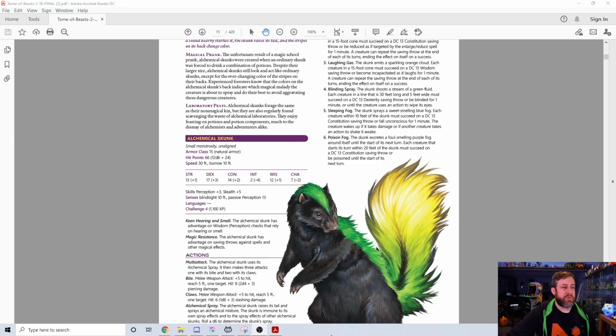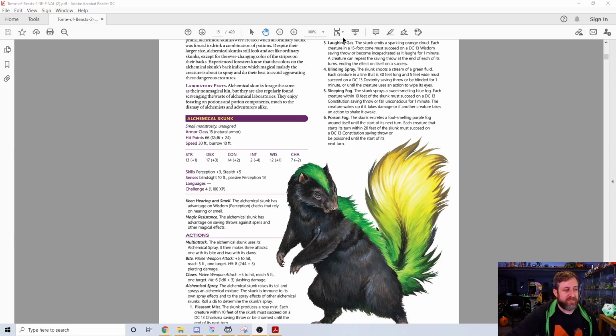10 feet, creatures within 10 feet of the skunk must make a DC 13 Con save or fall unconscious for a minute. The creature wakes up if it takes damage or if another creature takes an action to shake it awake. Or Poison Fog, which is a purple fog. Each creature that starts its turn within 20 feet of the skunk must make a DC 13 Con save or be poisoned until the start of its next turn.